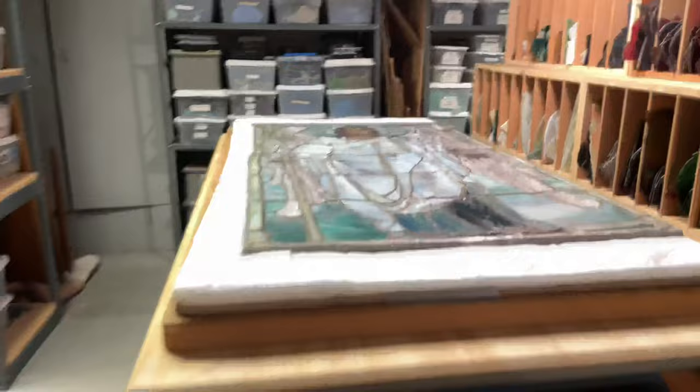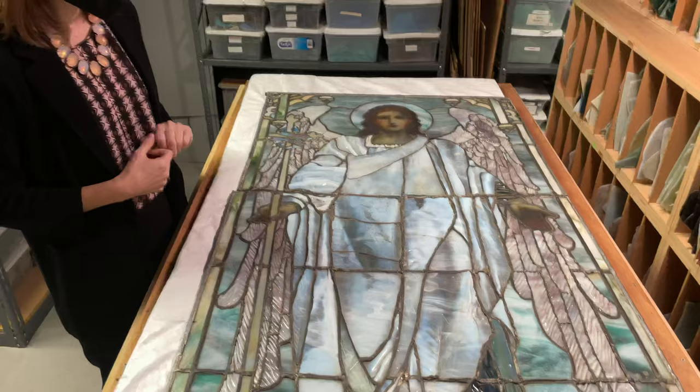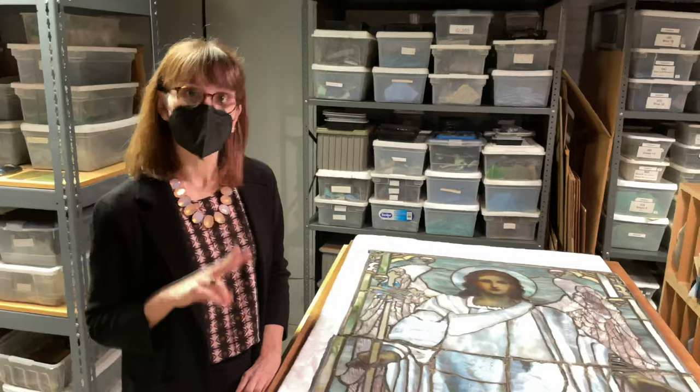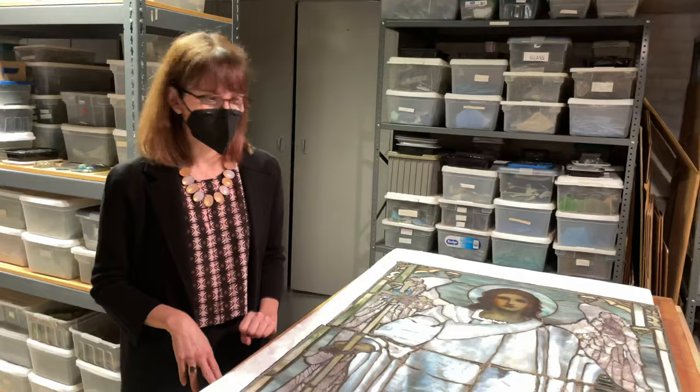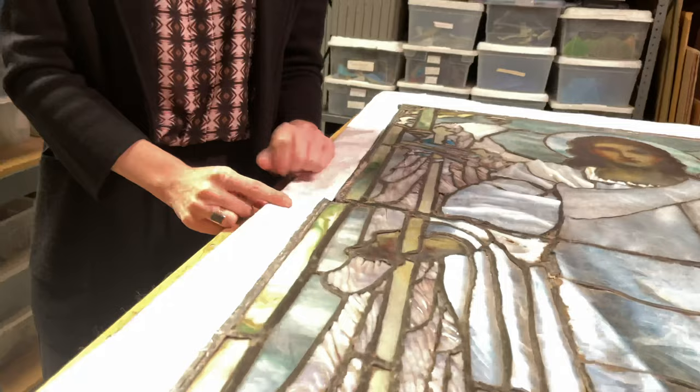So here we have this lovely angel dating from about maybe 1905, 1910. We're not sure where Dr. Neustadt purchased this angel. We in fact have two of these in the collection. And she's in need of some serious restoration. We can't stand her up. I think you can see that she has some condition issues. Some of the leads are failing. She has actually grown a little bit. We're not sure why this panel has sort of expanded.